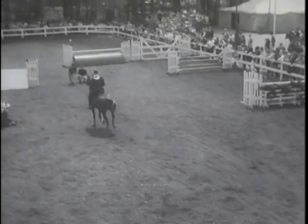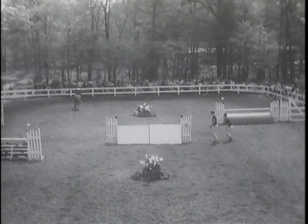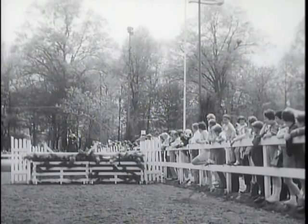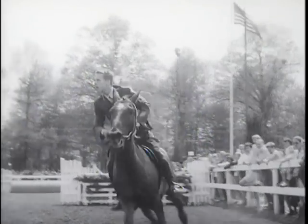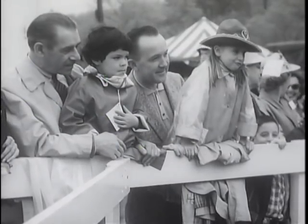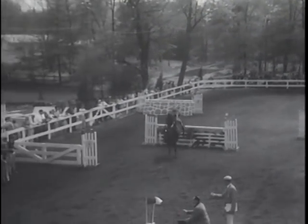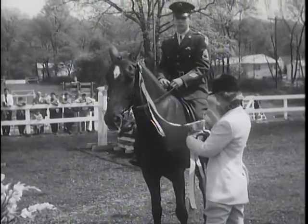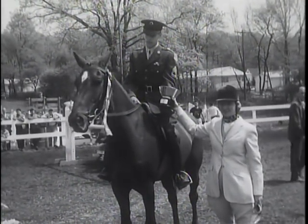In a highlight of the jumping competition, Essex trooper Rick Troy, whom you saw earlier, tries the complex and varied Netherlands jump course. It's a perfect round, as Trooper Troy and his mount complete the circuit without a fault. And it's a performance which brings yet another silver cup into the record books of the Junior Essex Troop.